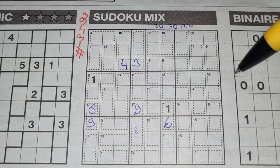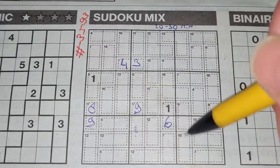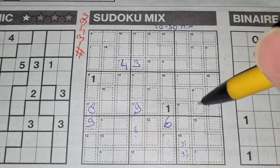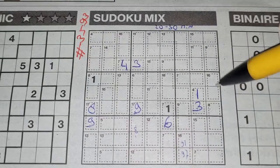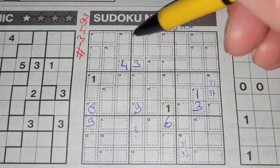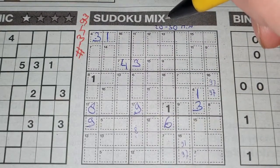Well, now the following strategy is to look for boxes with only one combination. For example, the box of 16: only one combination, 9 plus 7. Here, the box of 4, only one combination, 3 plus 1. We have a 1 there, no 1 there, so 1 should be here, and the 3 goes there. Here, another box of 16, 9 plus 7. Box of 3, 3 plus 1. We have a 1 here, no 1 there, so 1 should be here, and the 3 goes there.